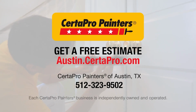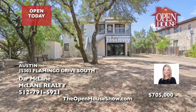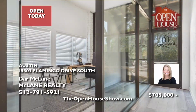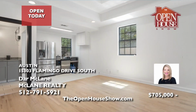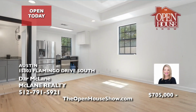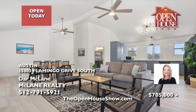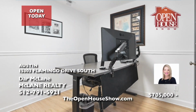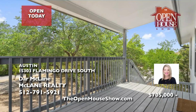CertaPro, painting is personal. Dar McLean presents this unique property, perfectly zoned for both living and working. A downstairs space of nearly 2,000 square feet is office spaces, complete with private rooms, open spaces, a kitchenette, and a full bath. Ascend the stairs to an additional nearly 2,000 square feet with two full bedrooms, a kitchen, a large living space, two full baths, and a laundry room.